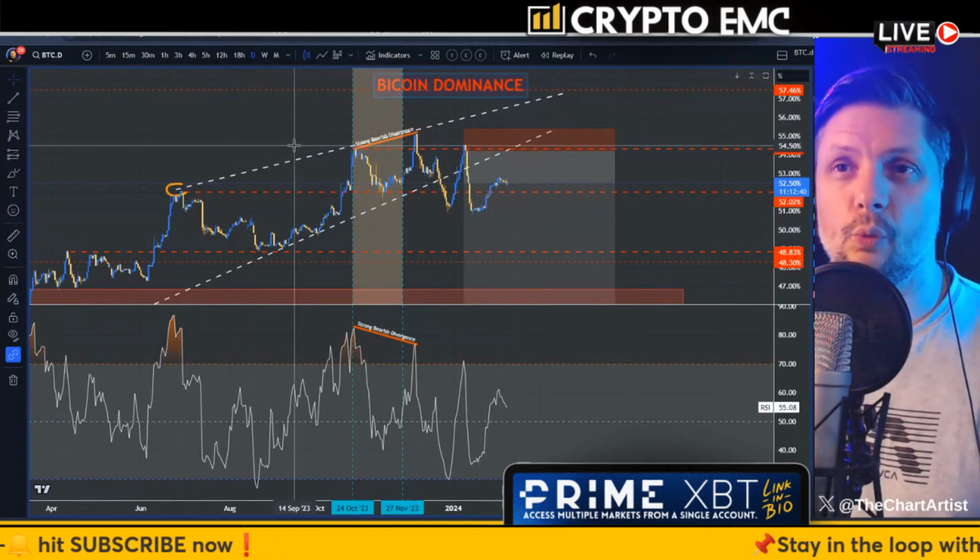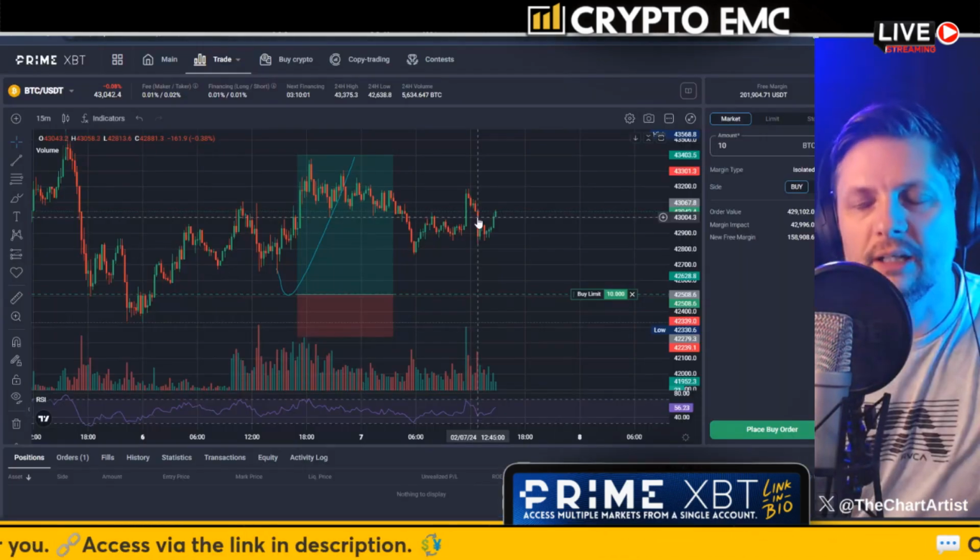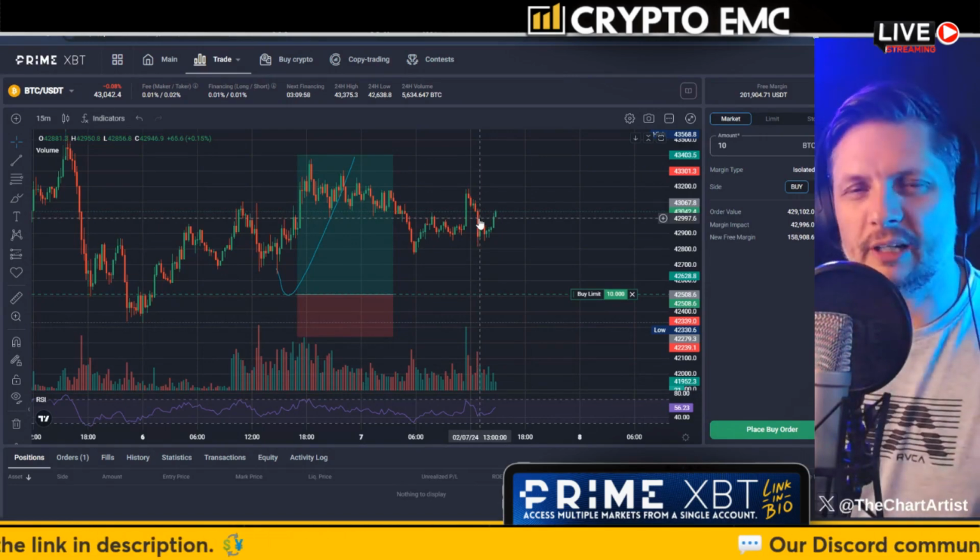The alts will perform well. Just need to give them time. Okay, this is just risk management and calculations of probabilities.